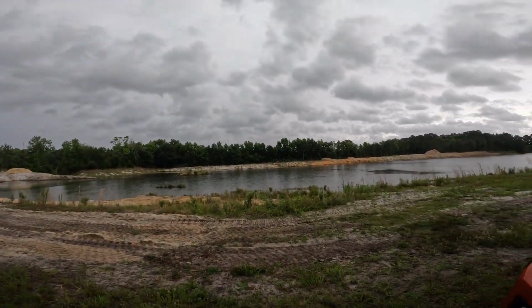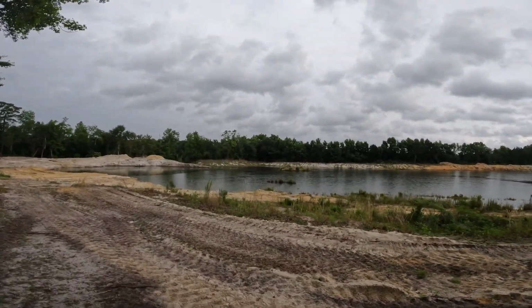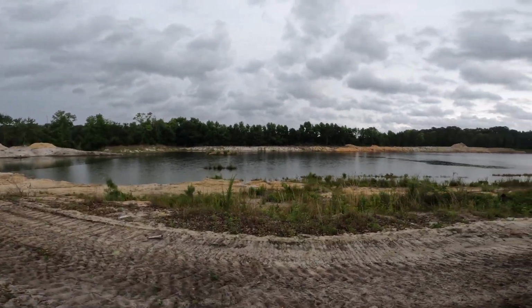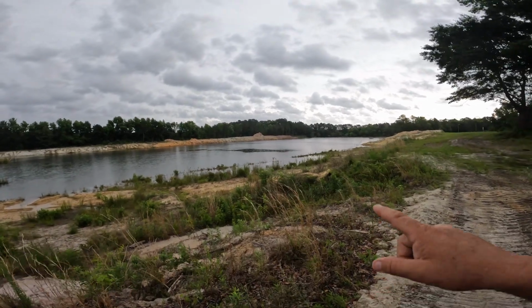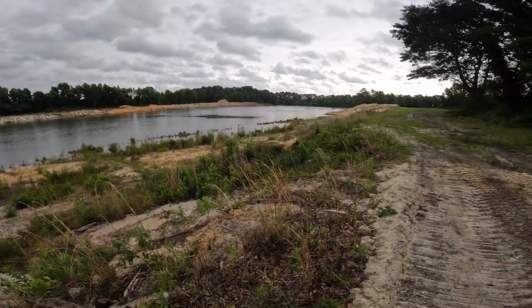Welcome back, everyone. Well, as you can see, today it's raining. It hasn't rained here in months and months. But what does that mean? The water is coming up, as we talked about. So what I'm going to do today is, if you look in here, the water was way out where that grass is. So it is creeping up.